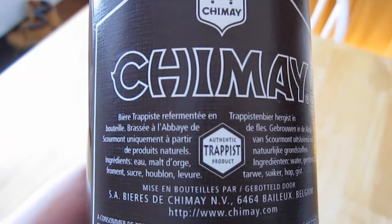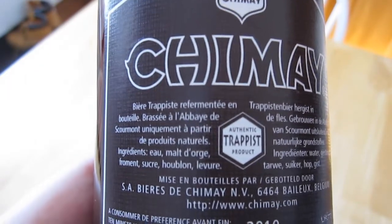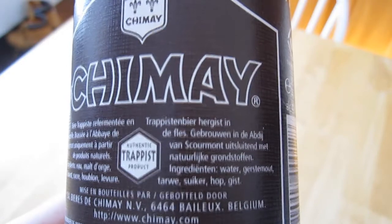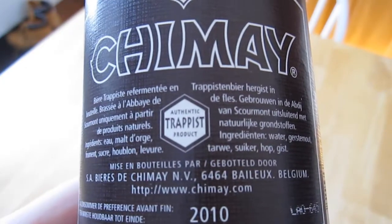So if we take a look at the label here, the left side looks to be in French, the right side looks to be in German or some kind of Scandinavian language. I'm not sure. I'm sure Peter can clarify on that. It says bottled in 2010, and it has the code of LA0645. I'm not sure what that means.